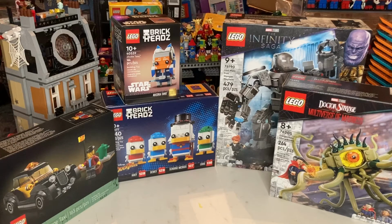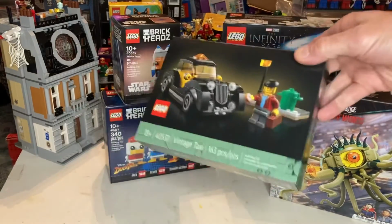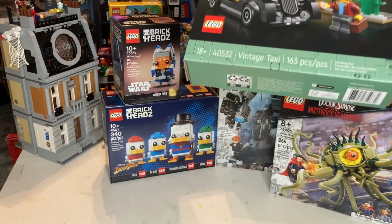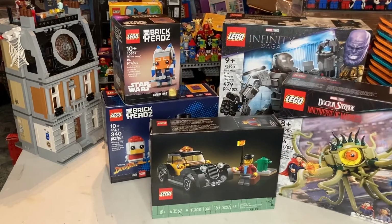So that's it for this one, guys. Just a quick little shop at home from Lego video, showing you what I got to get this vintage taxi. Did you guys pick this one up? As Brickstar said, this should have been a free giveaway with the last modular, because it goes with the corner hotel. But it wasn't. So that's all I got for this one, guys.